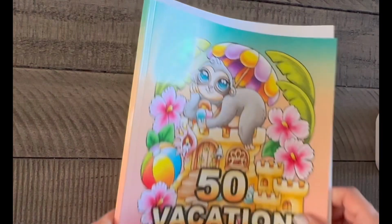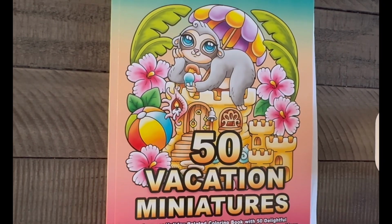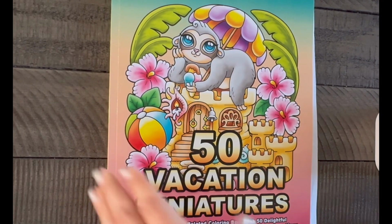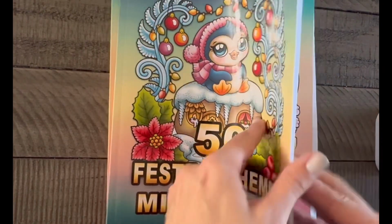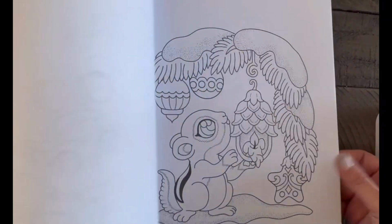Next, I wanted 2 of Camilla and Jacova's books. Where is the other one? Oh, you know, my pile of present books isn't huge, but okay, here it is. So I wanted the 50 festive themed miniatures. So, you know, I'm always going to grab her books, her miniature books. I like them.